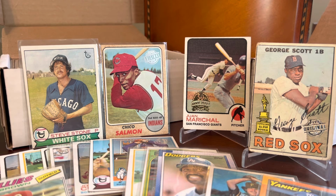Obviously, as you can see in the background, there are plenty more buybacks to get through in the future. So I will probably turn this into a recurring segment. It's a pretty big part of my collection, and there does seem to be some interest in these cards.